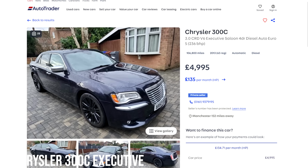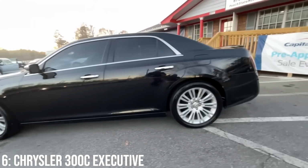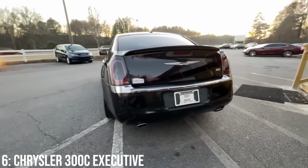They start at around £6,500, and 10k will get you a 2013 model with 80,000 miles on the clock. It's known to be far more reliable than the first gen, which is great news, though there have been some electrical gremlins and build quality related issues.